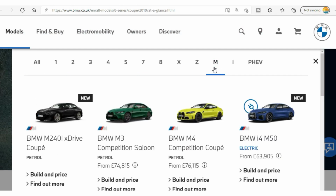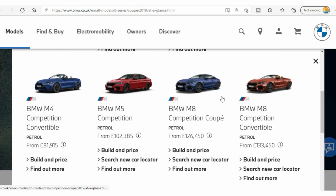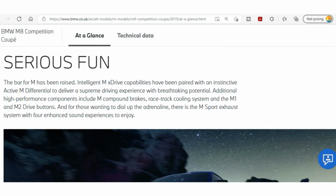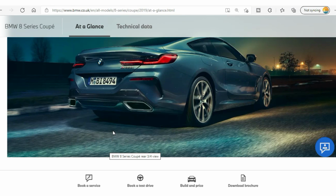8 Series. Now, I've gone to the 840i because that's where the price point is. I did have a look at the M8, and if we take a quick look at the M8, jumping down here, the starting price on that car is £126,000, so it's way outside of the criteria when it comes to price. What we're really looking at is the 840i.